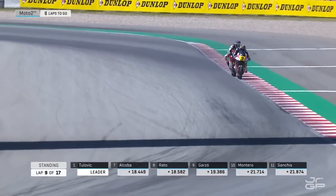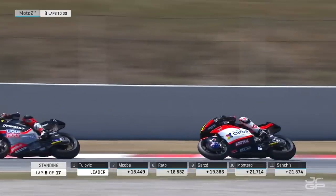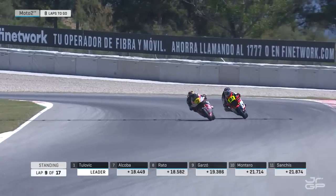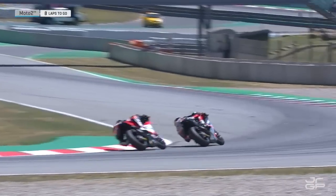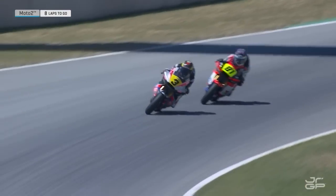He got 4th last time out, I do believe, in Valencia, certainly did. So another good ride from him. Alcoba on his debut doing well in 7th. From Rato in 8th. Garzo has slipped back down to 9th on the lead MV. Oh, up inside. No, not quite this time. Maybe just a slight rehearsal, see where he can do it. Then top 10, Montero is in 10th on the Kiefer Racing machine.